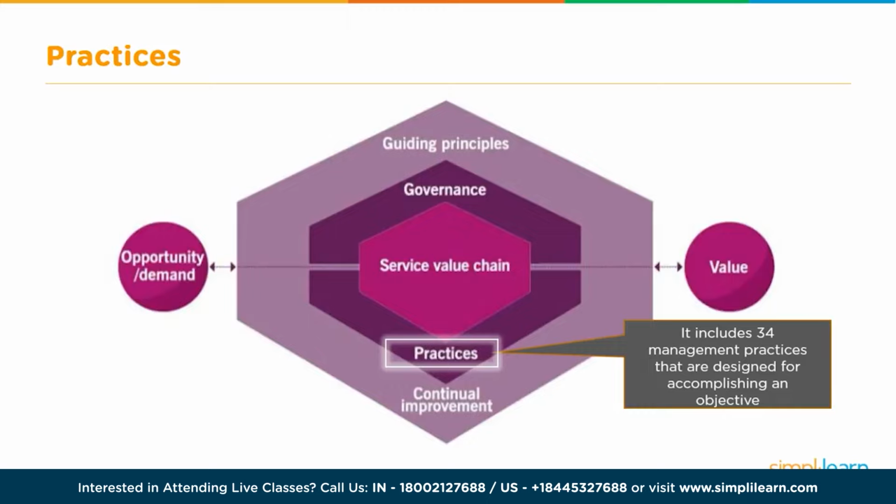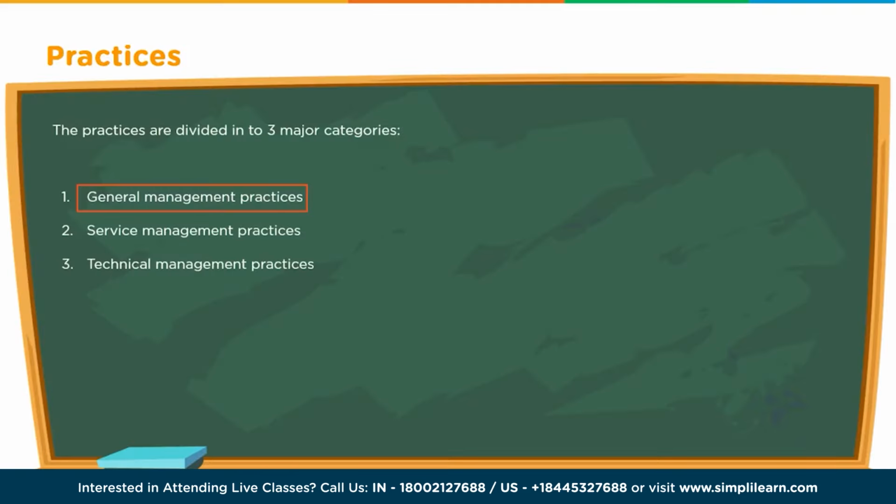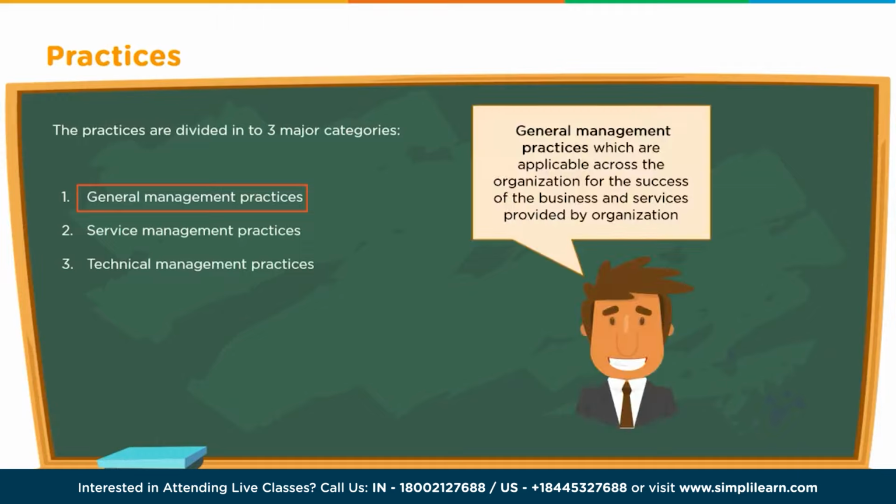So keeping this in mind, the 34 practices are grouped into 3 major categories: general management practices, service management practices, and technical management practices. The general management practices, which are around 14 practices, are applicable across the organization, and are not bound to any specific service. For example, change transformation. If you have a major change, which you used to call so in ITIL V3, that required a certain amount of time to move the organization, the thought, the culture, everything towards a certain level, so that the change can become successful across the organization.